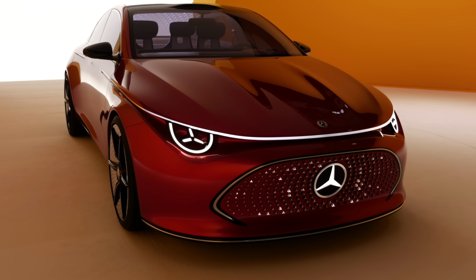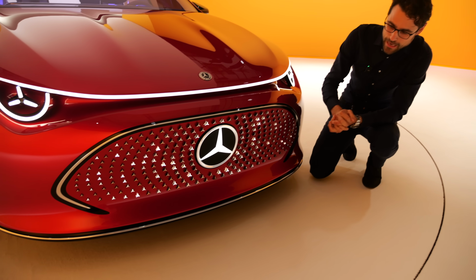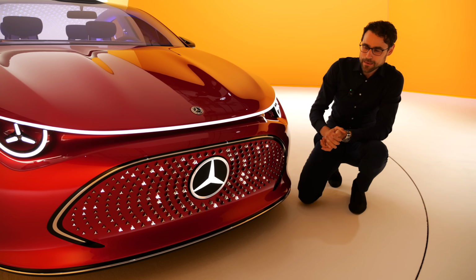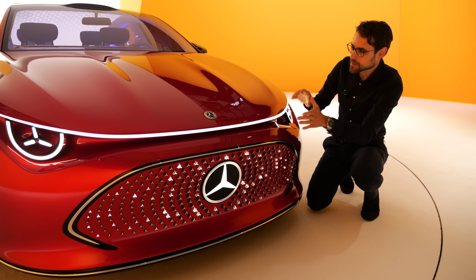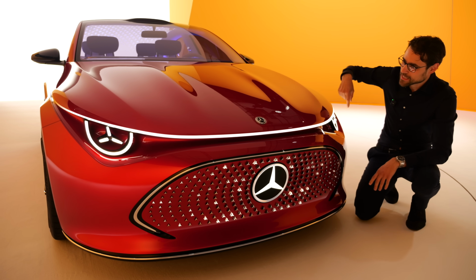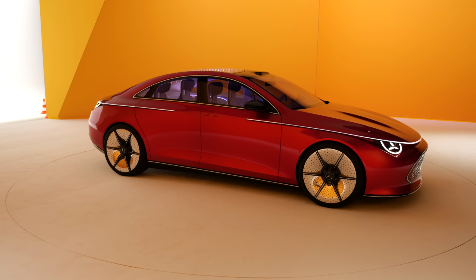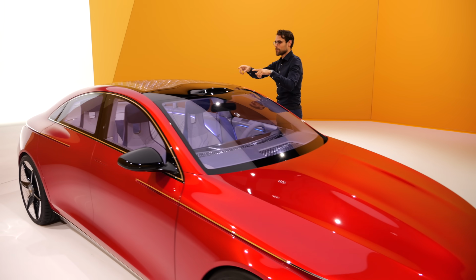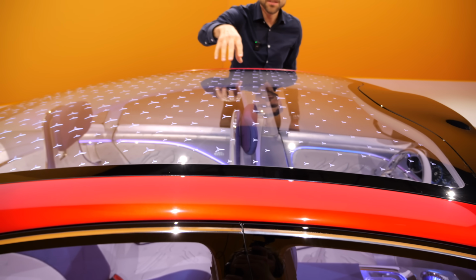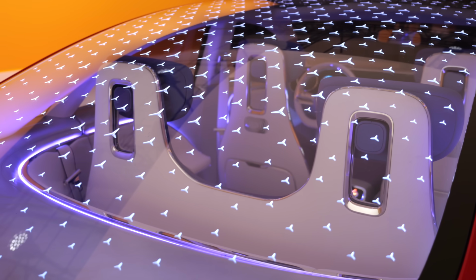On the US market, you will surely also get a glowing star in the front. If it's available in the European market, we have to see. This small star pattern, we see it, for example, in today's AMG lines already, and we can see this new design language is even more fluent and aerodynamic, with a light strip going all the way through. The color here is called pomegranate red, by the way, and a nice feature we can also see on top is this glass roof. We also have these small stars, and they are also illuminated, working with an illumination from the side.